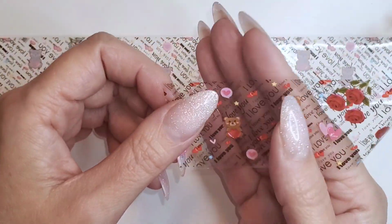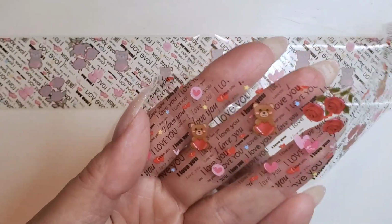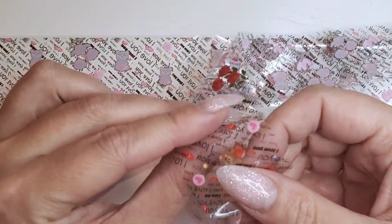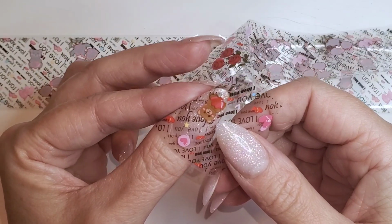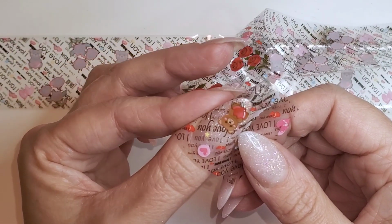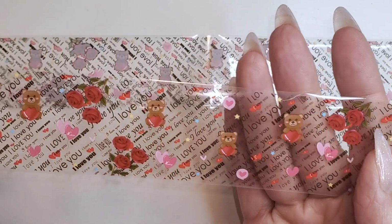Oh, I like the little teddy bear. So this one would be a full coverage one because of all of the I love you in the background, but that is a very cute design. If you have a big enough nail, you can actually get right there, for example, that little part. I mean, I don't have huge nails, but I could get that little teddy bear plus the whole I love you plus a little bit of a heart. Very, very cute. Very cute pattern. Yeah, this is very sweet.